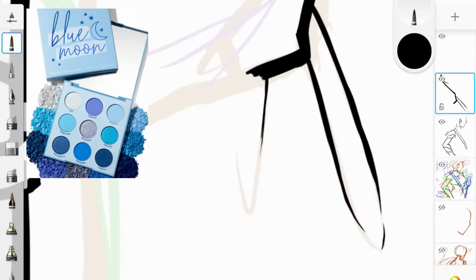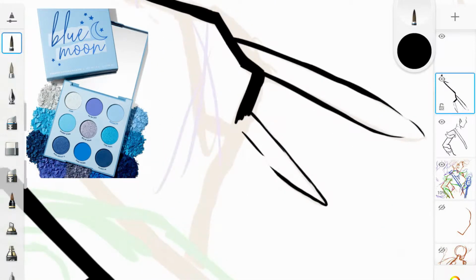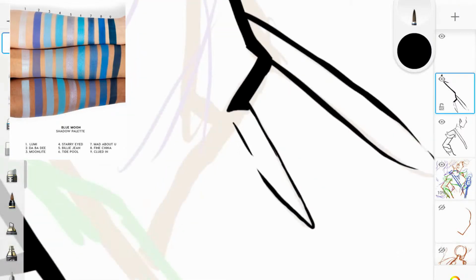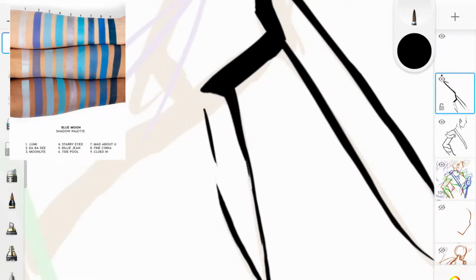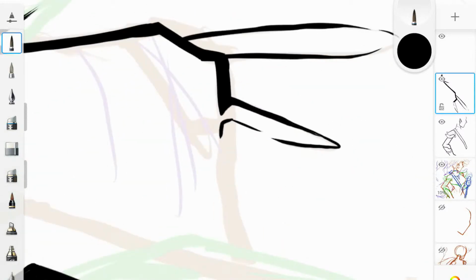The next one is Blue Moon, also from ColourPop, another one of their monochrome palettes. I can't work with blues that well, I just don't do a great job. Also, I already have a NYX palette that has a bunch of blues in it and I barely use them, even though they're really pretty, but I just want it really bad. I think it's mainly the color Lumi that has me, because it's one of those iridescent shades, just white with blue, and I don't know why, I just love those shades.